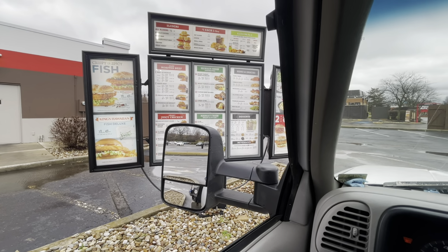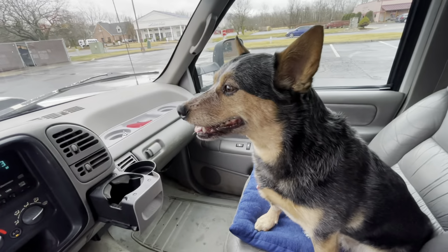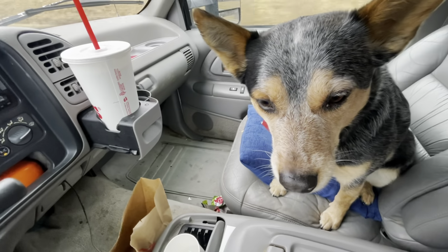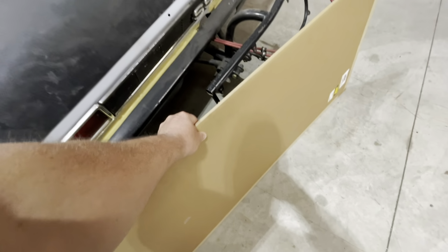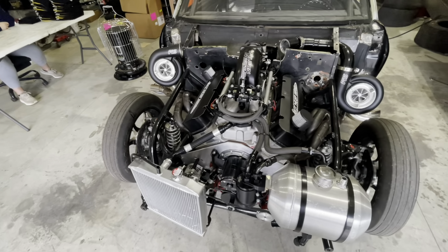After I got done at Jegs, me and June Pup went over to Arby's to get some lunch. We were both pretty hungry. I got a cup of water for her and some French fries that we could share, as well as a couple roast beef sandwiches. Then I delivered some parts over to Billy's shop and found Rob over there working on the Nova.